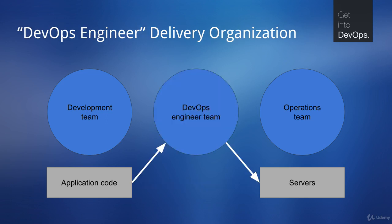Now, someone had a brilliant idea. Let's create a DevOps engineer team that knows about applications and servers to bridge the gap between development and operations. This DevOps team can build automation and own delivery pipelines to make sure code reaches production.